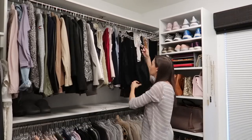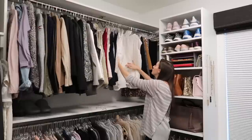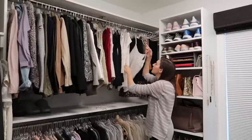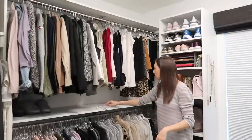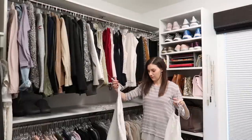Sometimes I get questions about what I mean by decluttering or getting rid of. Am I throwing things away? Am I donating them? Am I selling them? Am I giving them to friends and family? What does that mean? And I would love to share a more detailed video on the decluttering process and where items go when they leave your home.